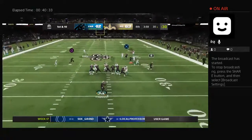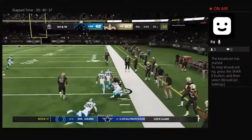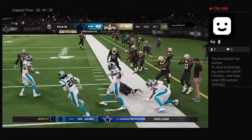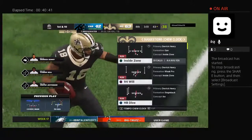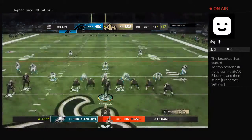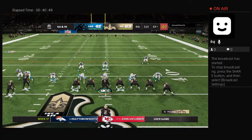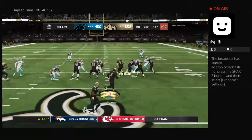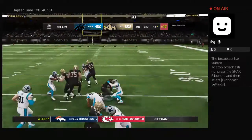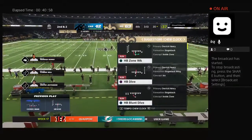Following the interception, here's Bridgewater. That's complete to Justin Jefferson. And they're going to have this across midfield and inside the 45. A good pickup there at 22. They'll run on 1st down. It's Henry, and they'll get him down after a pickup of 8, 2nd and 2.